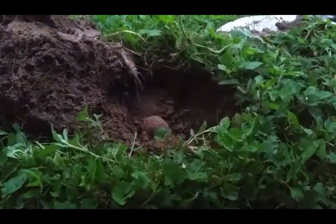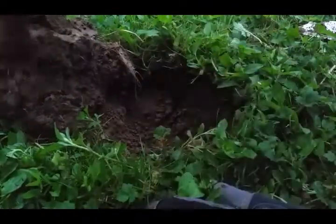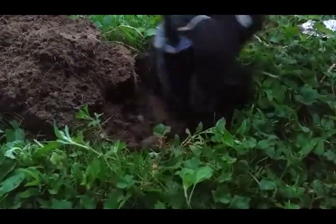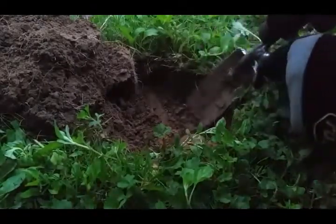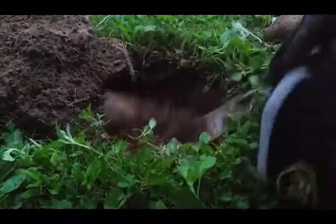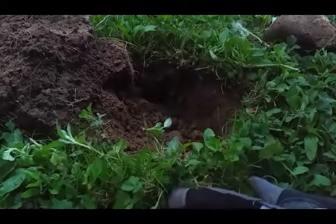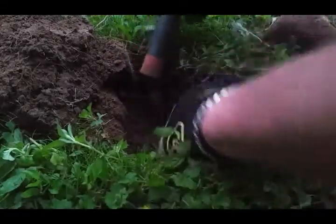This one, I don't know what it is. I can't even think. Probably a bottle cap. I got rocks in the hole. Oh my goodness, big rocks. No molehill on this one, or mole hole. God, that sounds so much like that.